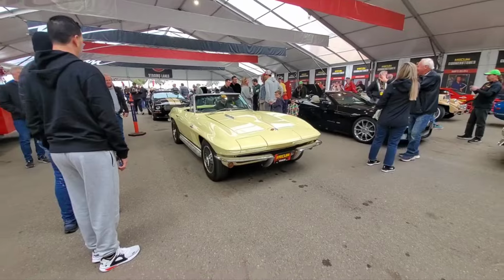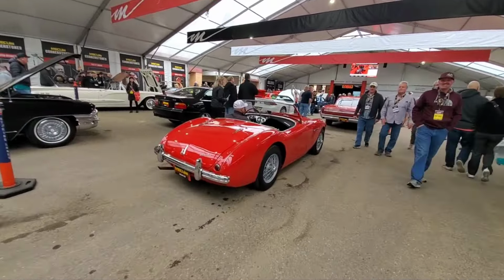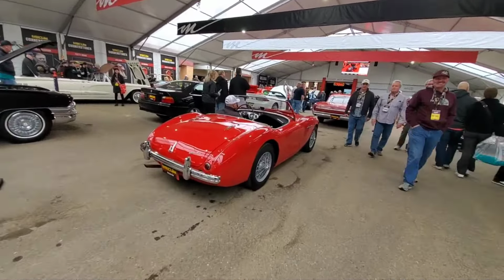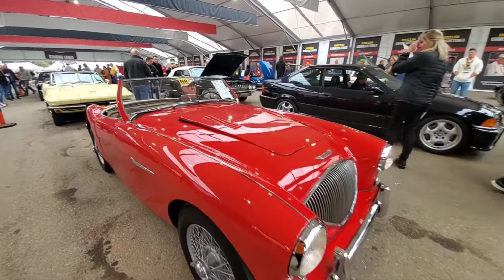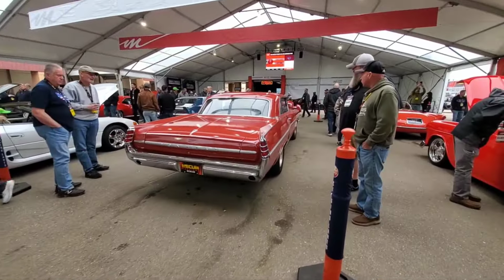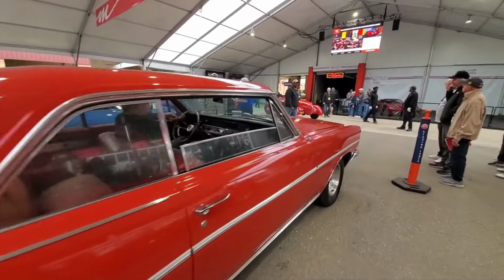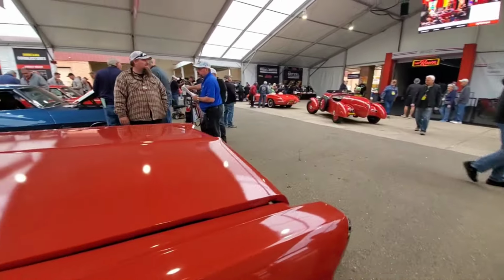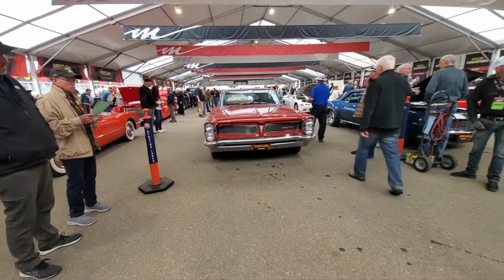Alright, bringing it up. In front of that, we've got an Austin Healey. Where's this truck? This one's a 54. Nice. Seems to be a year for big Pontiacs. A lot of big Pontiacs here this year. Reserve! It is off! 76, 77, 77, there we go.